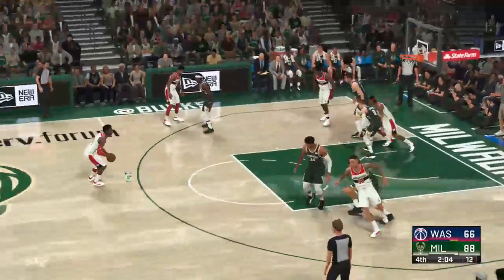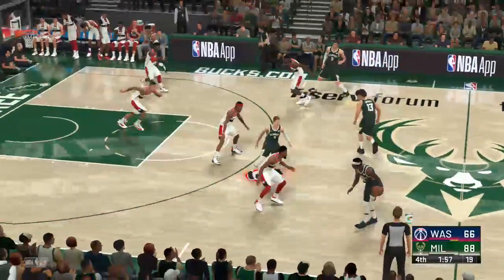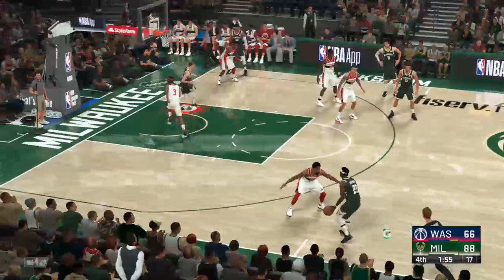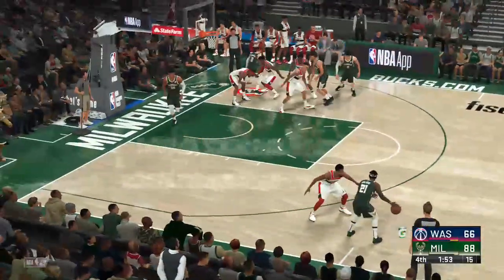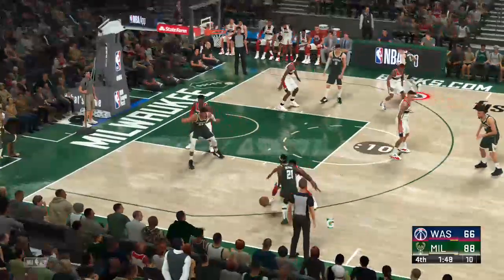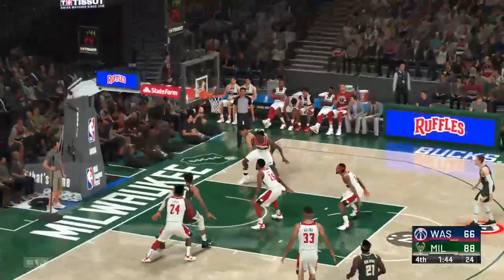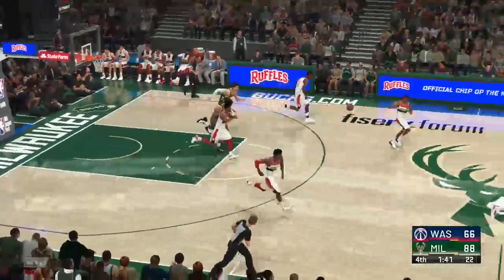They grab their own miss. Beal from outside. The shot comes out. A rough game for him scoring the ball. Just can't seem to get it going. Dinwiddie against Holiday, and they double up on Antetokounmpo. Back to Holiday. This one for three. Dinwiddie with a rebound. Dinwiddie's got his fourth rebound in this one.